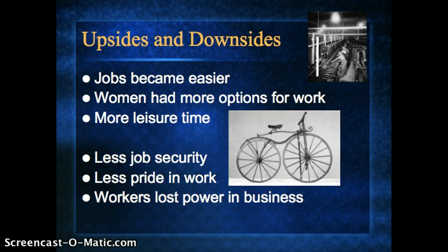There's less pride in the work that's done. Again, if you're only part of that process, there's not as much pride as if you create the entire item from scratch. And workers lose a lot of power in the workplace. The owners of the business have all the power now because they can replace workers very easily. They can also pay them very little.